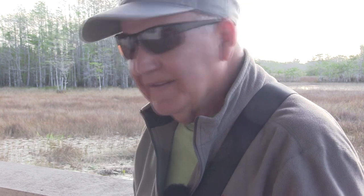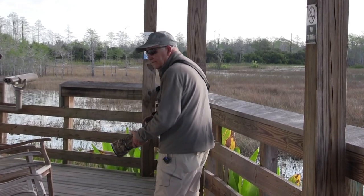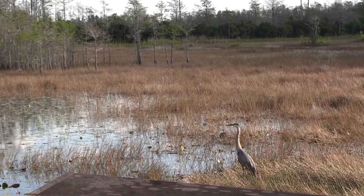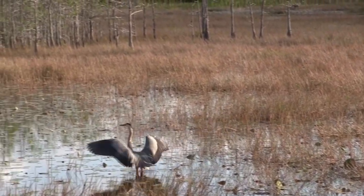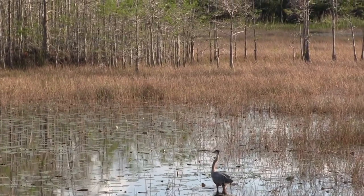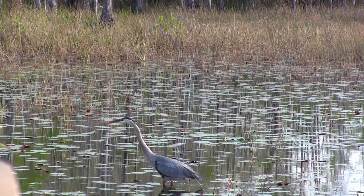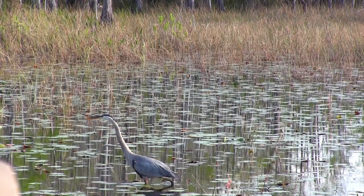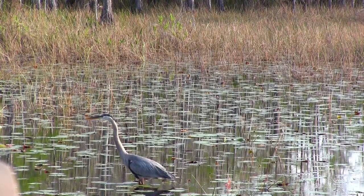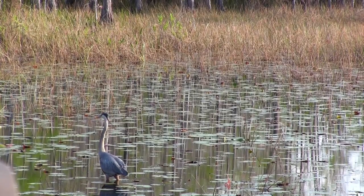We're on the boardwalk that wraps around the visitor center. There's a great big blue heron spying its prey. Let's see if we can sneak up on it without disturbing it. Not going to move any closer. I don't like disturbing their normal process of gathering food and, in this case, stalking this breakfast. If we're lucky, he'll catch something and we can see him have breakfast.